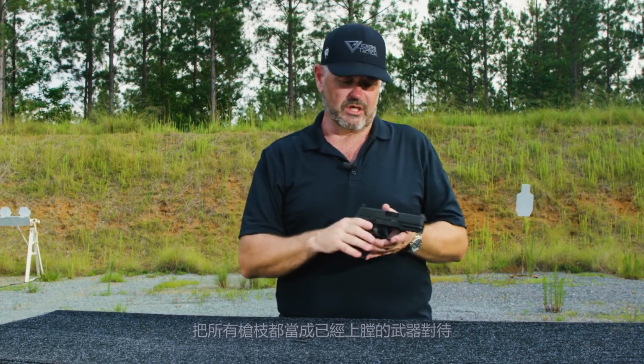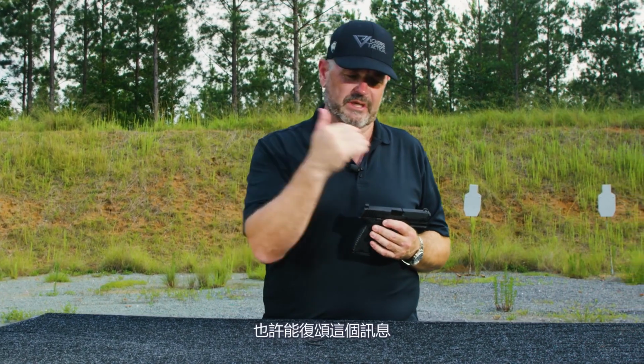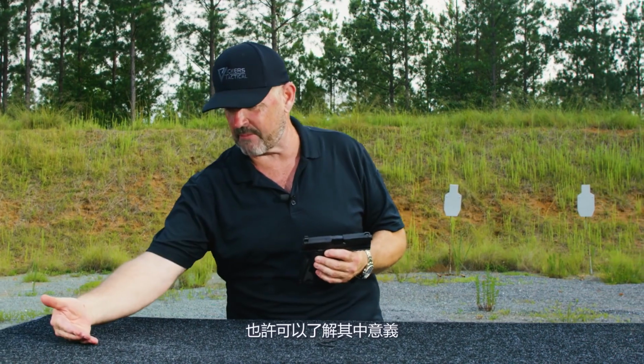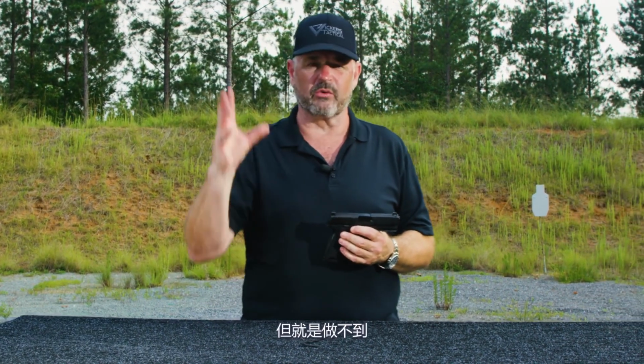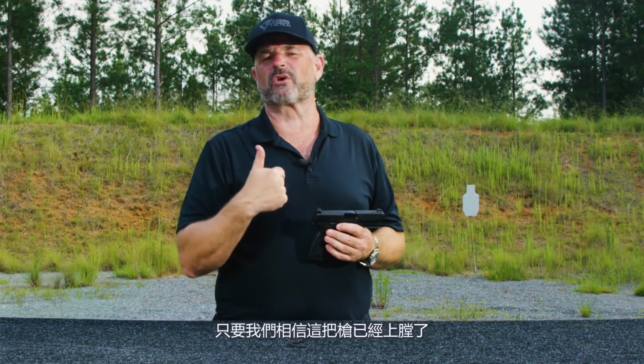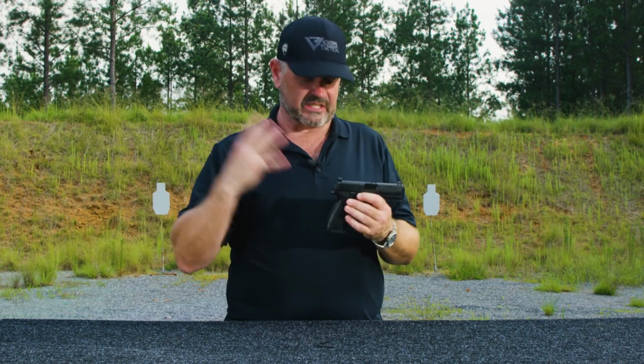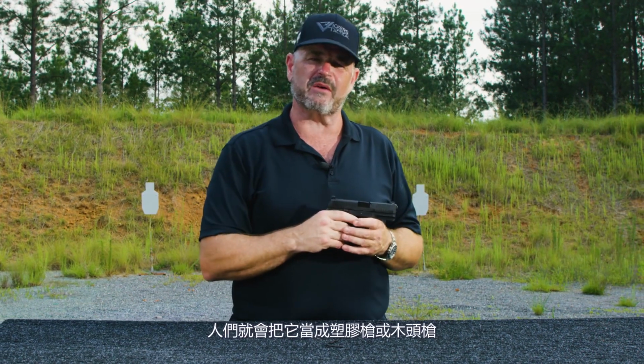Rule number 2, treat guns as if they're loaded at all times. Humans don't do that. Now, we can repeat that message, we can understand that message, we can write it down, but we don't do it. What we really do is treat guns as if they're loaded as long as we're convinced they're loaded. As soon as we've convinced ourselves, right or wrong, that the gun is empty, we treat it as if it's made of plastic or wood.